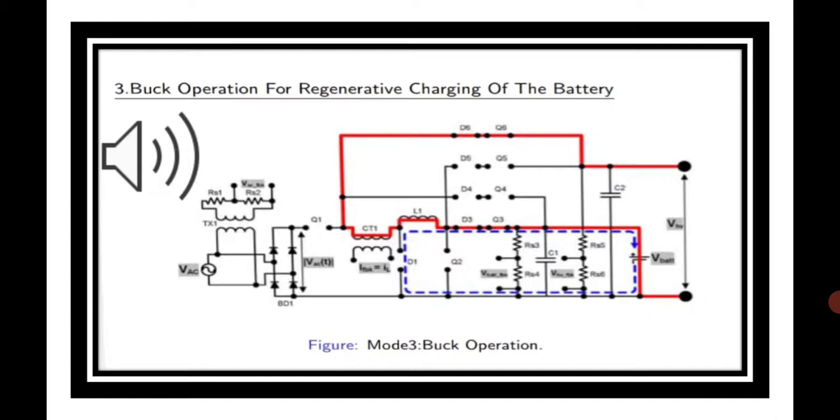Whenever the pulses for Q6 goes high, inductor will store energy through the path VHEV, Q6, D6, CT1, L1, D3, Q3, VBAT. Whenever the pulses for Q6 goes low, inductor will release energy through L1, D3, Q3, VBAT, D1 and L1. That is, diode D1 is coming to the picture. So the output voltage is less than that of the input voltage and it acts as a buck mode of operation.